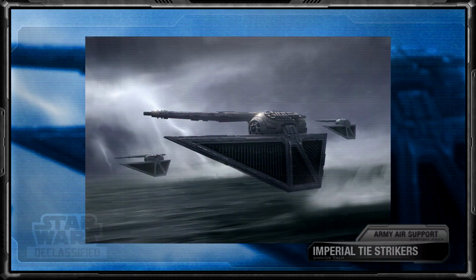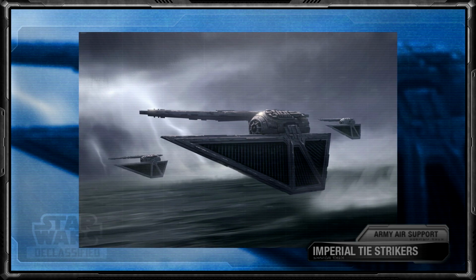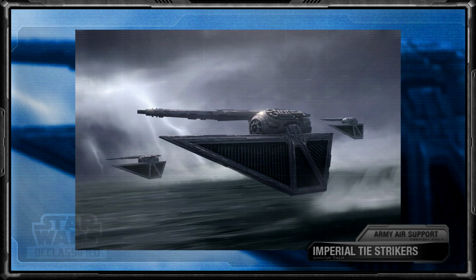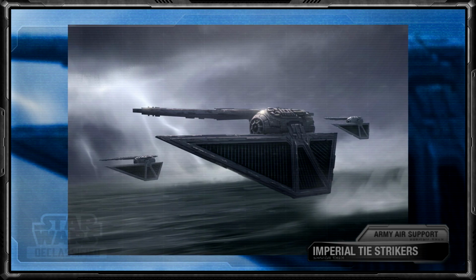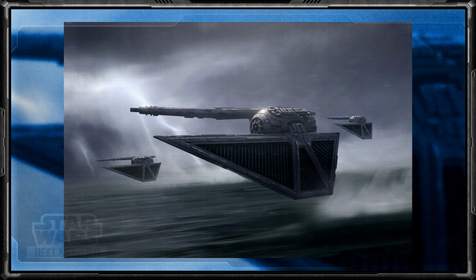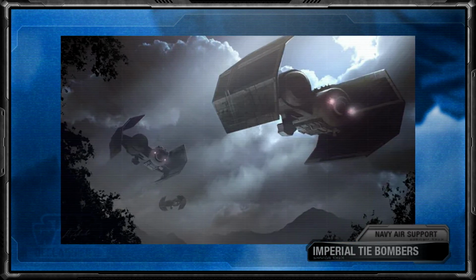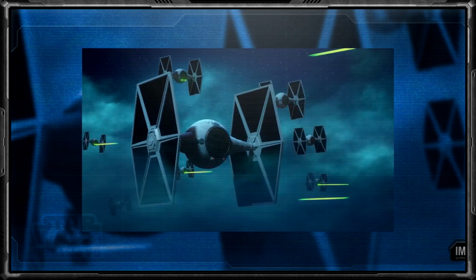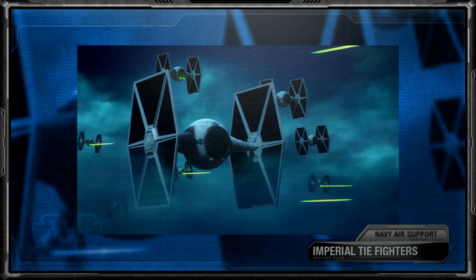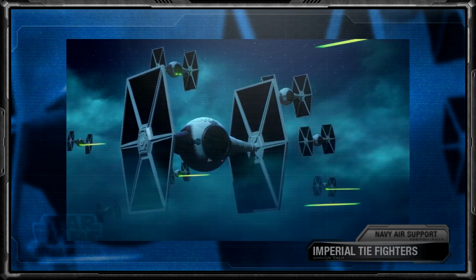For air, the Army Air Corps would always first deploy its air forces to help support infantry in the opening phase of the battle, sending down TIE Strikers to pick off ground defenses wherever possible. If needed, the Navy would then follow up by providing important reinforcement with waves of TIE bombers and fighters if the TIE Strikers weren't enough, especially if the defending world had starfighters of its own.